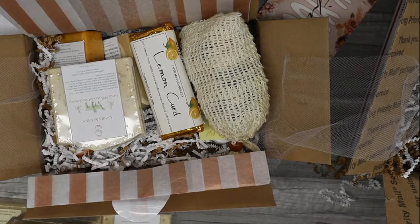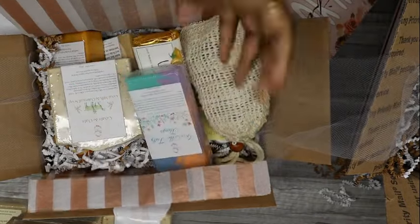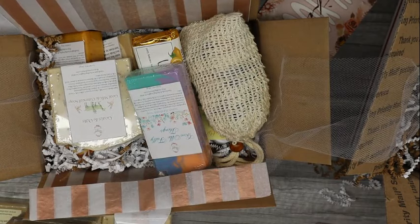I'm gonna try to play some Tetris and see if I can get all this in this box. Wish me luck. She got Give Me Frilly Things, which is this one, Sal Bifo. And then she has If I Were a Rich Girl.